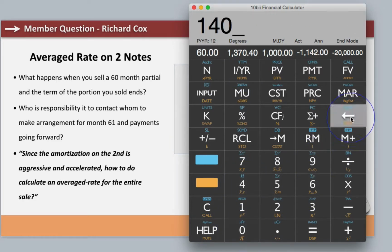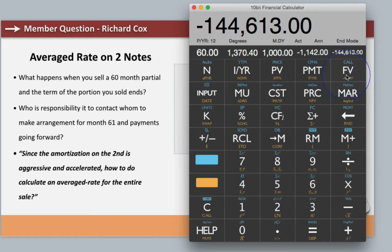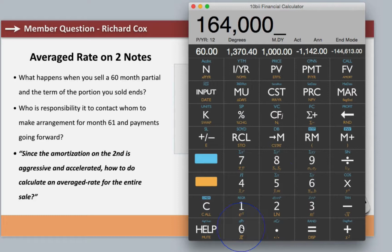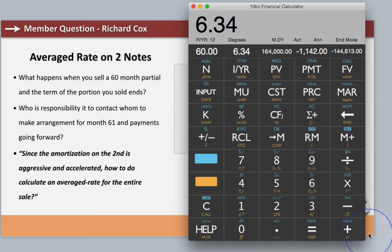Let me just see if I can get your numbers. 144 what? Okay, 144,613. So that's your balloon on first and second if it goes full term. You're paying this much. You've got 100% loan to value. I mean, your blended rate is 6.34, but what's your actual return on investment in the meantime, since you're renting it out? I mean, what's the deal? Right. And what's the rent?